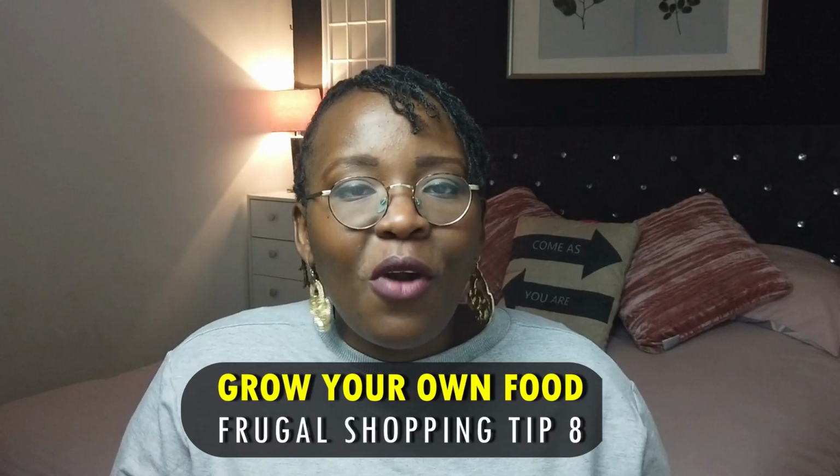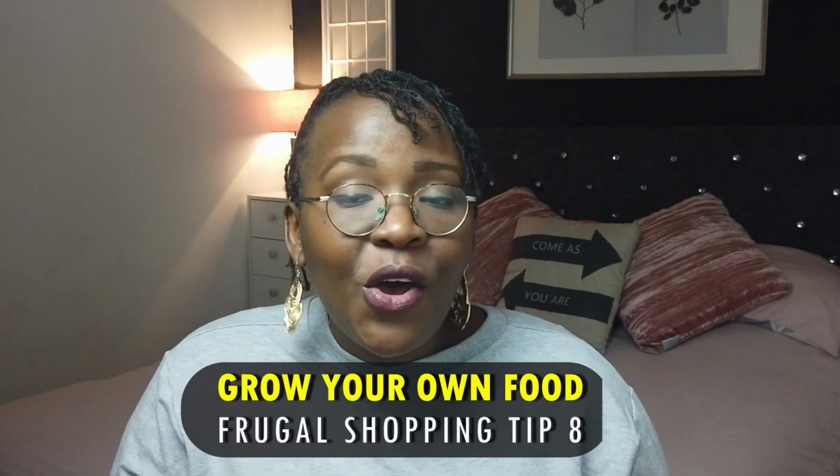Tip number 8, grow your own food. Growing your own food at home can mean anything from planting a thriving year-round garden full of vegetables and fruits to last you a long time, all the way to cultivating a few pots and herbs on your kitchen windowsill. Try and guess which one it is that I do. Whether you choose a big or small operation, it will yield enjoyable homegrown food for a tiny initial cost.